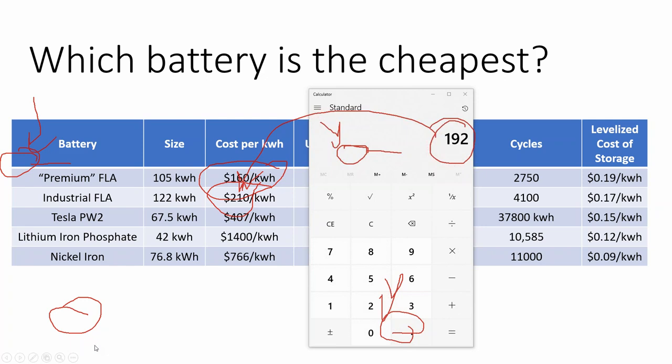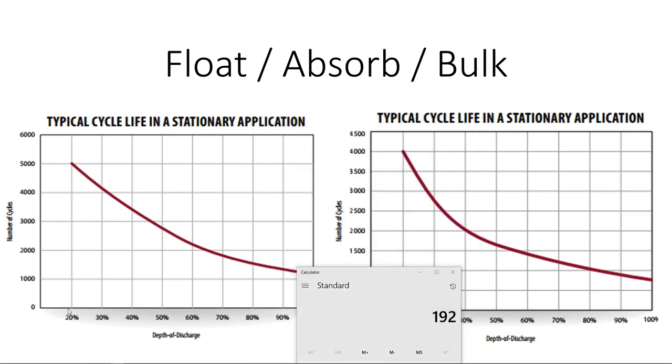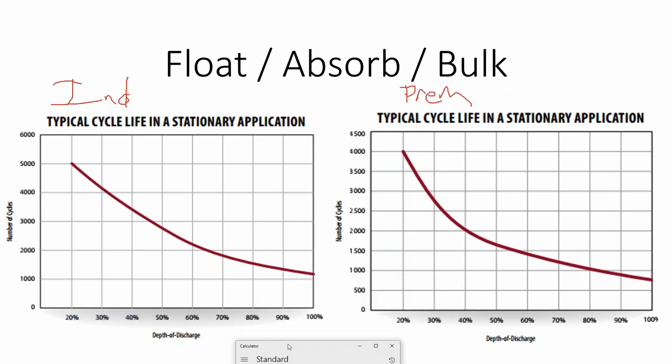So if you missed that, let's go back a minute. What we're trying to do is compare the industrial flooded lead acid battery versus the premium flooded lead acid battery. And we can say, okay, well, the premium flooded lead acid battery at a 20% depth of discharge is giving us 4,000 cycles. The industrial flooded lead acid, which costs 25% more, is giving us 20% more cycles. And so if we do an incremental cost analysis, it would appear at first glance that the premium battery is more cost effective than the industrial.